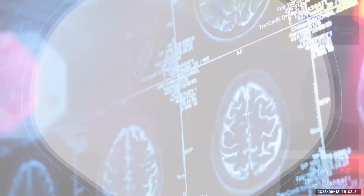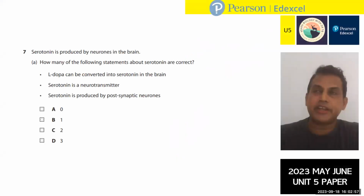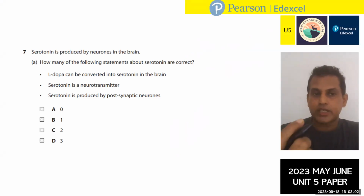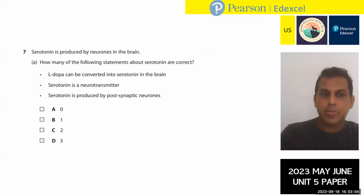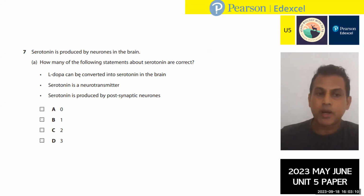Okay, we are going to do question number 7 now. It's about the brain and the neurotransmitters. Serotonin is produced by neurons in the brain. How many of the following statements about serotonin are correct? Number 1, L-DOPA can be converted into serotonin in the brain.